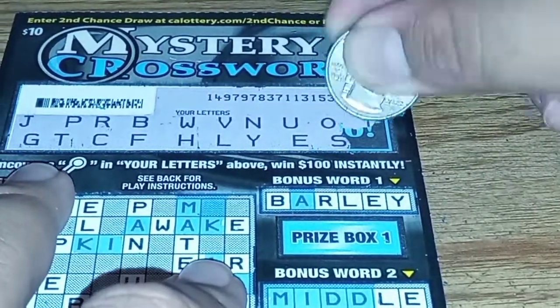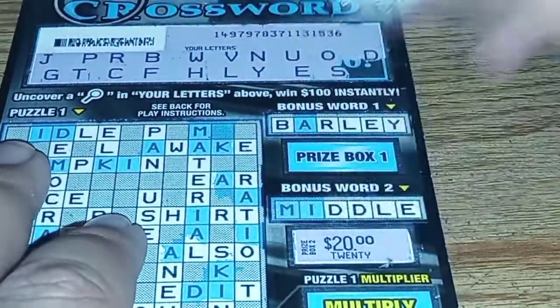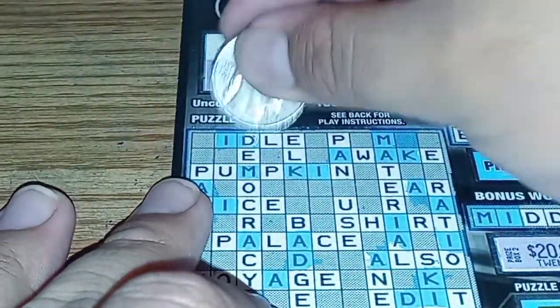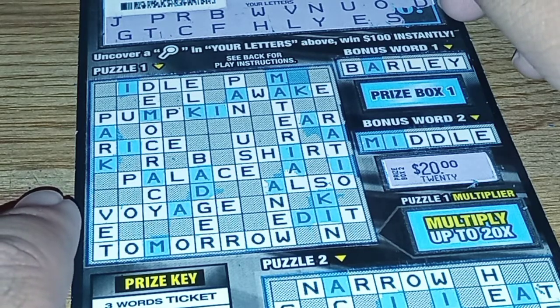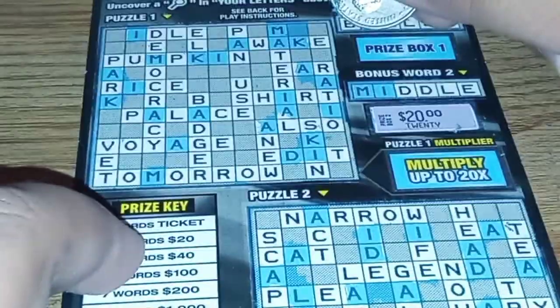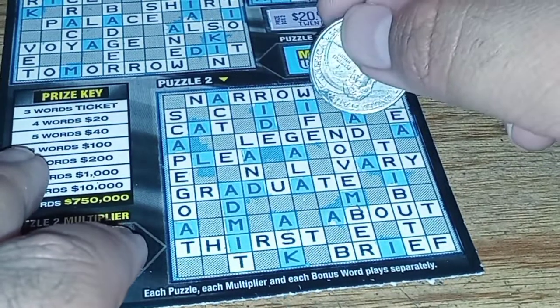Let's see what this next letter is. Oh, there's a D. But like I said, we're not going to get that bonus word. And neither is this one. That's it. I think I found legend. That is the first word.